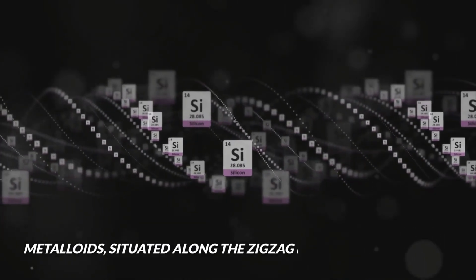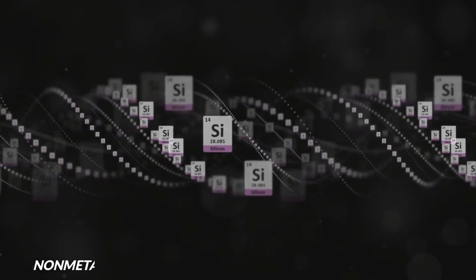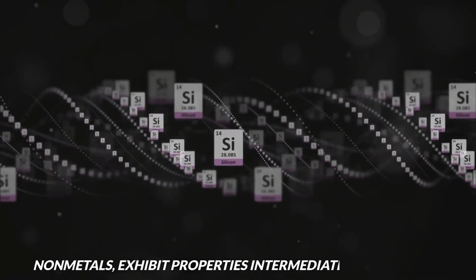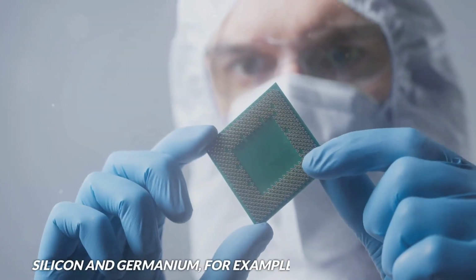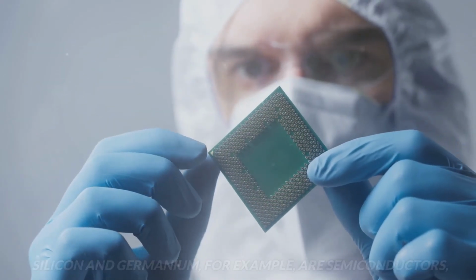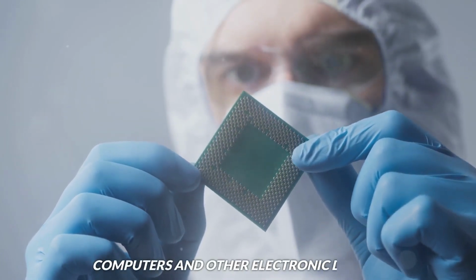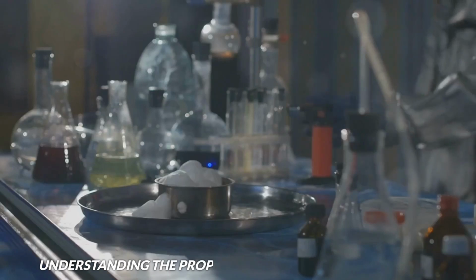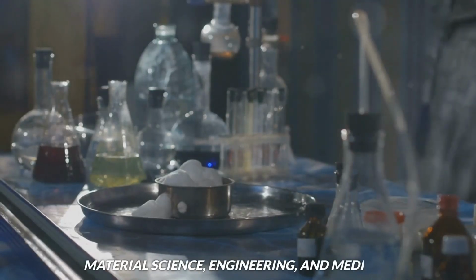Metalloids, situated along the zigzag line separating metals and nonmetals, exhibit properties intermediate between the two. Silicon and germanium, for example, are semiconductors, making them essential components of computers and other electronic devices. Understanding the properties of elements is crucial for material science, engineering, and medicine.